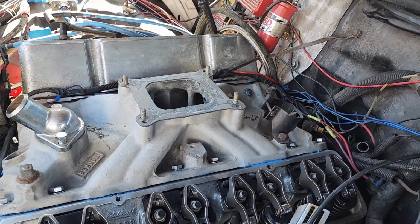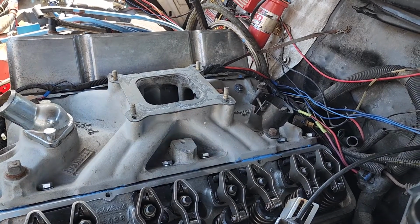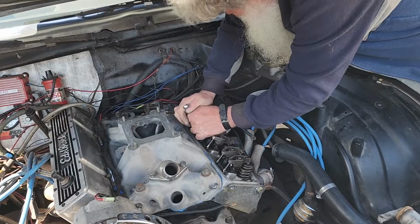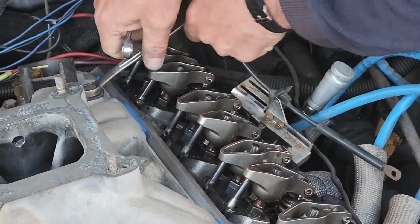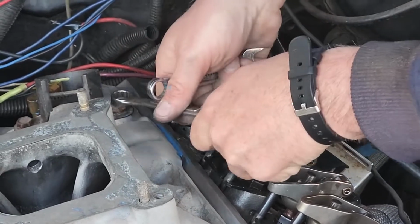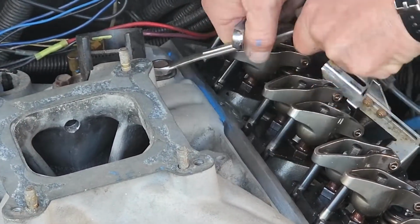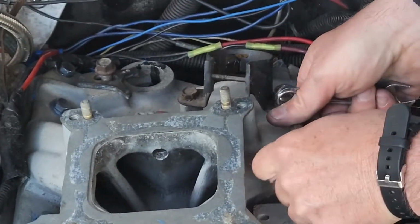Those are 1/2-inch bolts, I believe. That's good. I think you might need a 1/2-inch wrench for those. Right. I think you're right. Really? Tighter than the heads. Did not think it was going to be that tight.